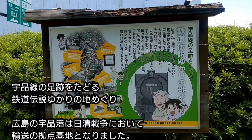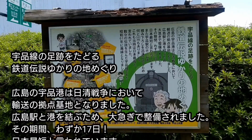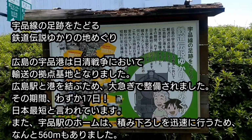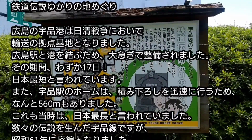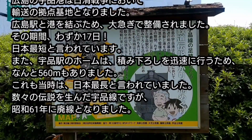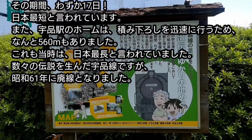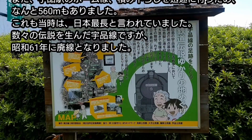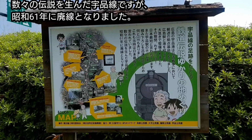During the Sino-Japanese War, Ujina Port in Hiroshima became a transportation hub. It was constructed to connect Hiroshima Station with the port in just 17 days. It is said to be the fastest construction in Japan. The platform at Ujina Station was 560 meters long to speed up loading and unloading. This was also said to be the longest in Japan at the time. Although the Ujina line made many legends, it was closed in 1986.